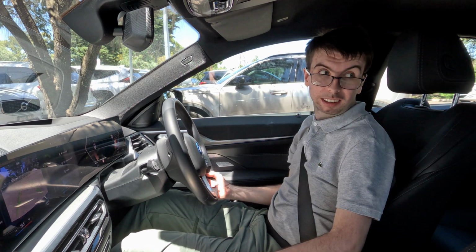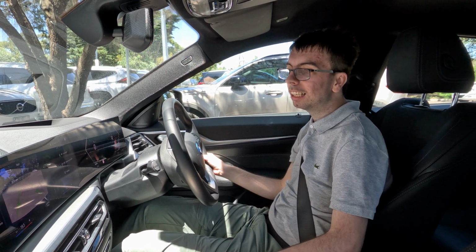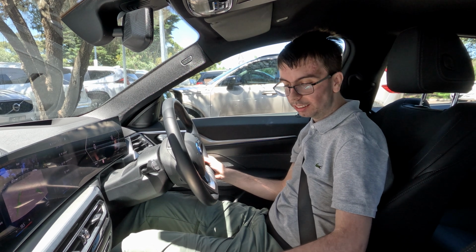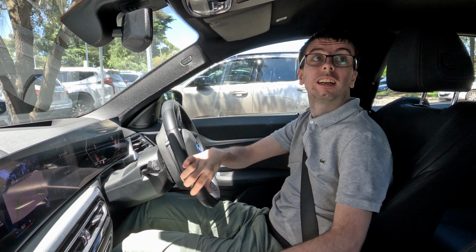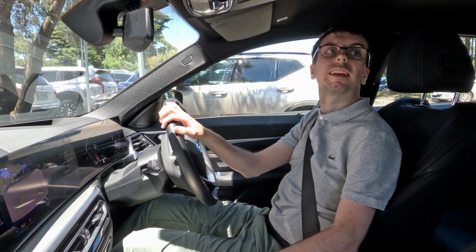Okay, so parking, it's a wide car, that's for certain. It's a wide car, so you know it's not going to be as easy. And obviously there's everything else to take into account.